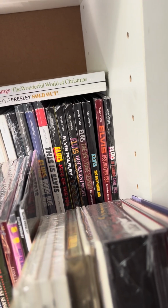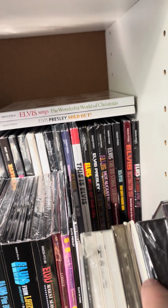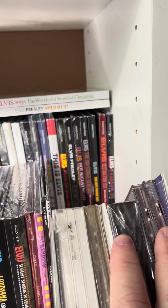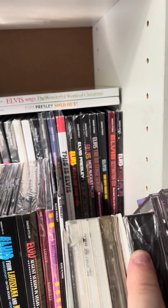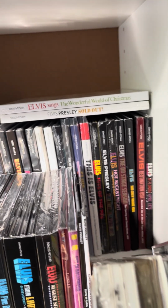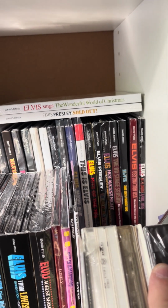And there you can see, where my finger is, that's the video review I did of 3000 South Paradise Road, which is the address of, at the time, the Las Vegas Hilton Hotel. And then I have the last of the 7-inch soundboards.